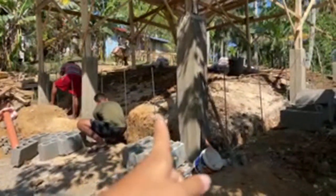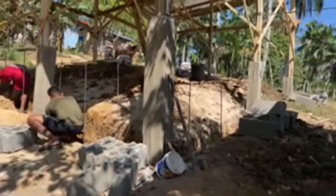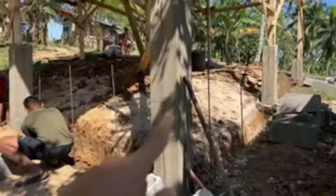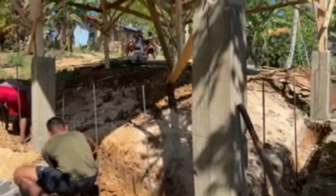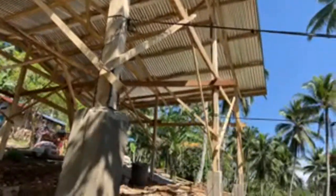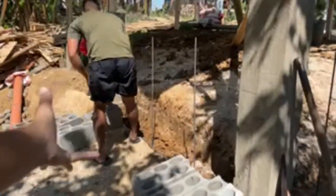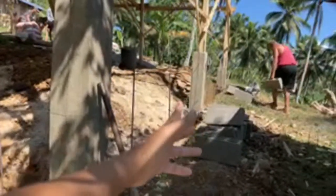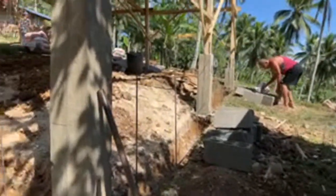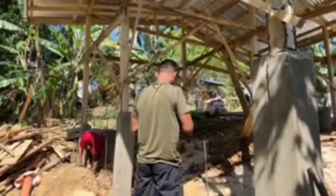So what you call this one? Footers? This one is footers. So here we have a roof already right now. Wow. At least there's a progress. Dad is helping carrying these hollow blocks each side. This one for this side and that one for that side. And we are going to help carrying that hollow block later, I guess, because that's the only job we can do here.